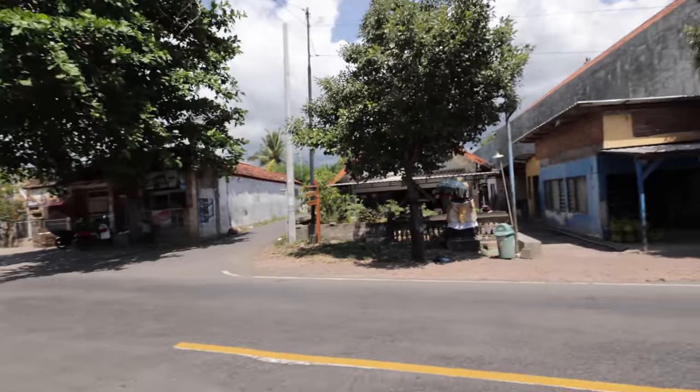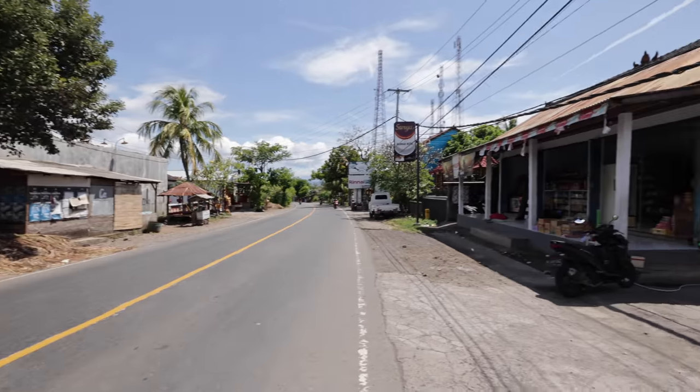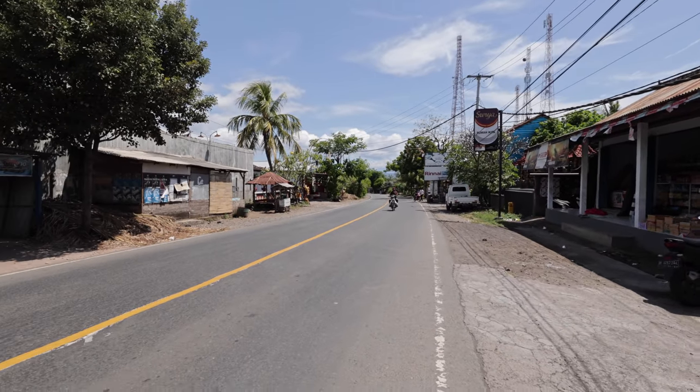Yeah, this is a really local spot. I mean, look how quiet it is. Got a motorbike driving by. Got a chicken on the other side there. I mean, this is as local as it gets here in northern Bali.